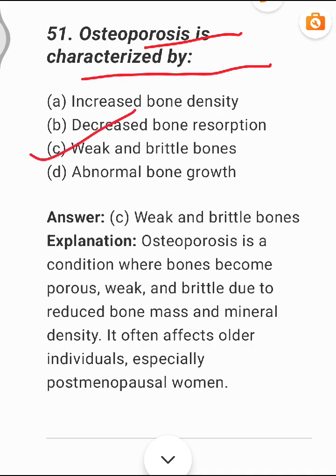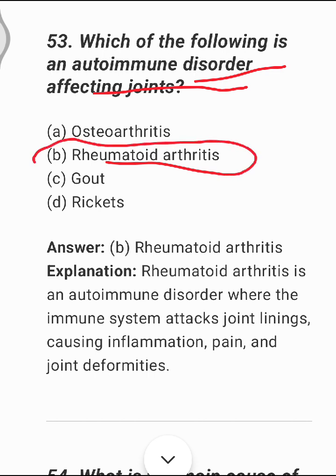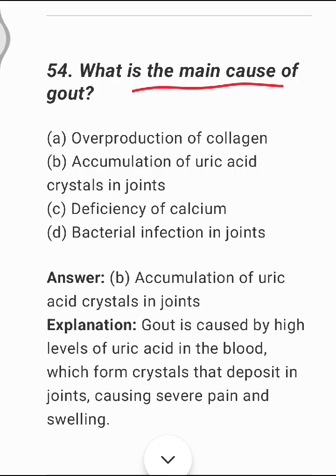Which of the following is an autoimmune disorder affecting the joints? So it is rheumatoid arthritis. It is an autoimmune disorder of the joints. What is the main cause of gout? So it is accumulation of uric acid crystals in the joint, known as gout.